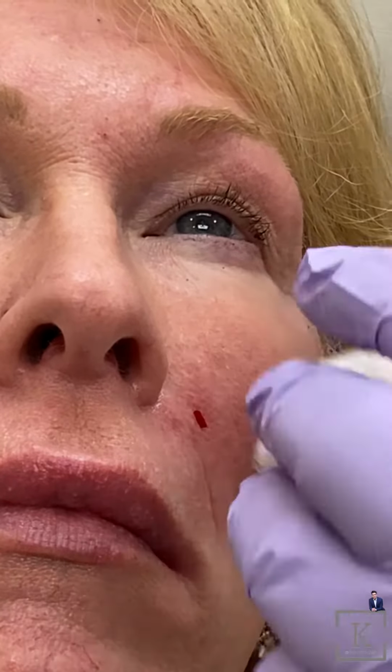So now we wanna do like a little bit of a deposit of product here, just to kind of help lift. This is a very tricky area. You wanna make sure you aspirate. You see how much lift I gave her?